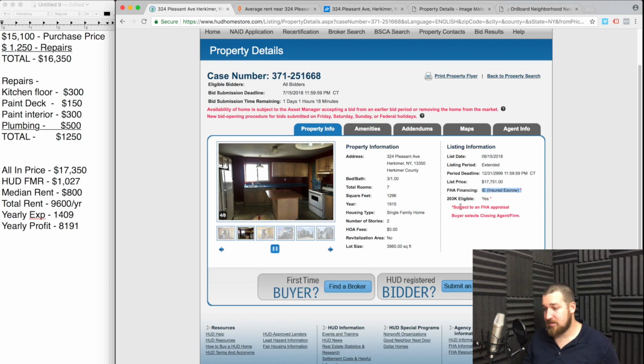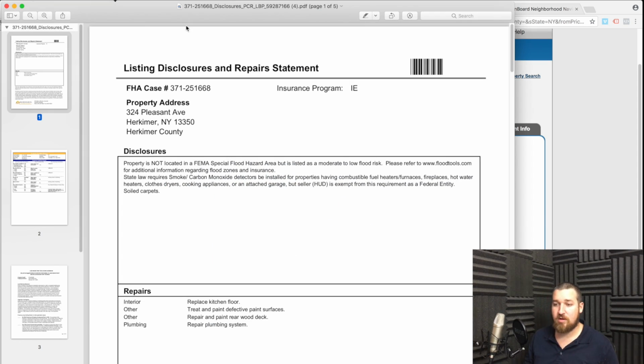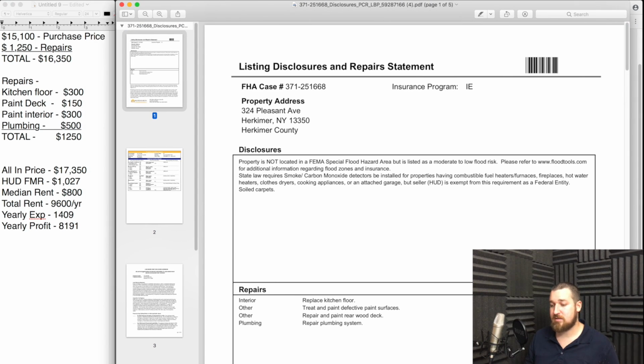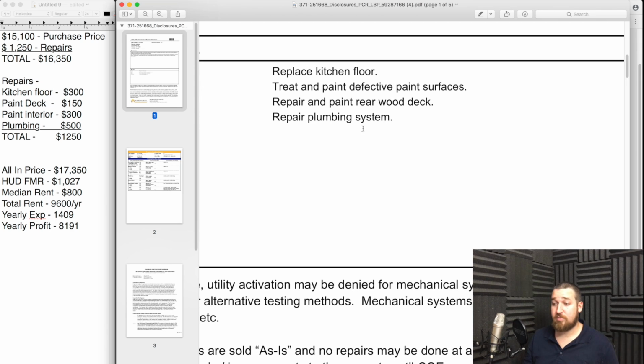All right, so going back to this PCR, if I go back in here to the addendums area, I'm just going to do a quick analysis based on the repairs that they had mentioned. If we look over here, they say we need to replace the kitchen floor. Now, you guys know I'm a big fan of using tile, especially in kitchens. You can also use linoleum, but tile is very cheap, especially if you buy the right stuff.